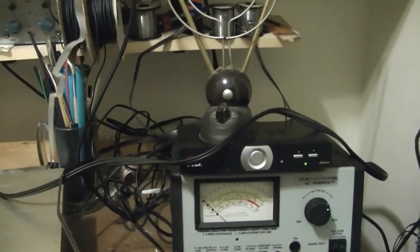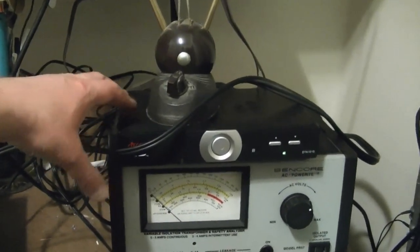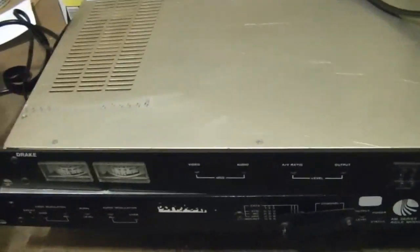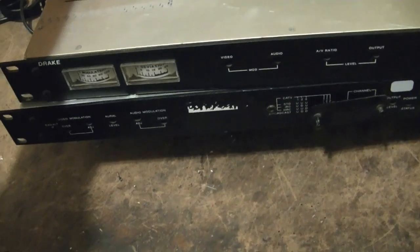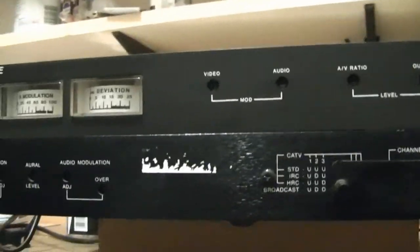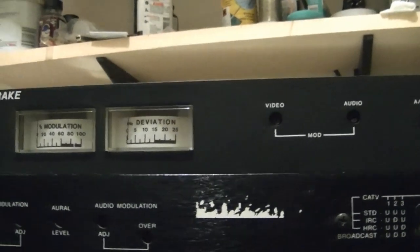So here's my setup to start out with. Over-the-air digital receiver, composite output into this, output of this into one of my antennas. So, first off, let's see if this thing even works. Just turned it on. And, well, there are no lights on the front of it. There are meters, which aren't doing anything.